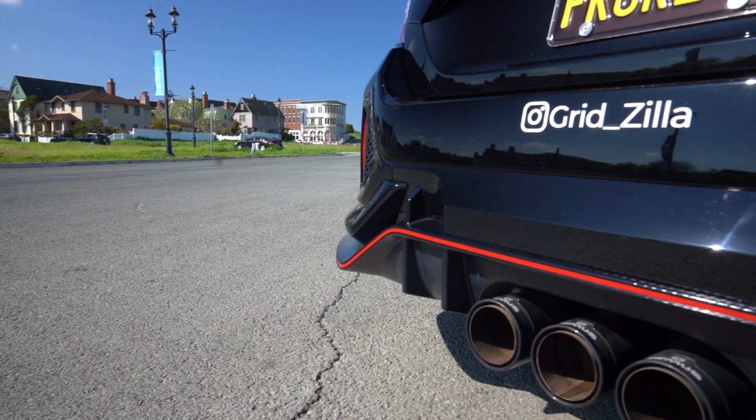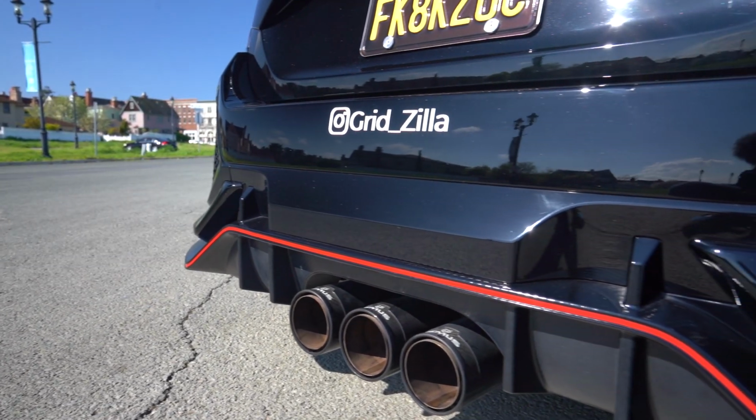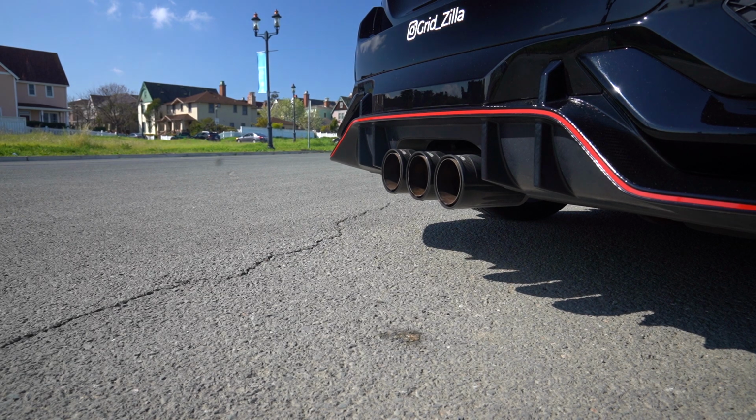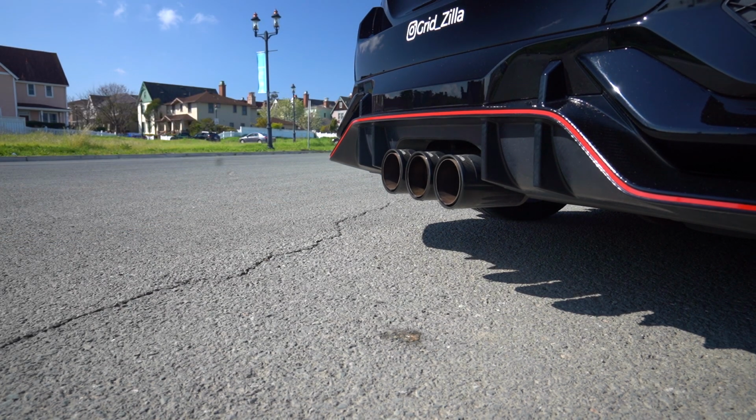Number 2 on the list, exhaust. Exhaust is such a personal preference. And while I have the Remus exhaust on my car and it's been absolutely fantastic, there are a lot of great choices out on the market. I like the sound of my Remus exhaust. It has a lot of adjustability to it, which makes it very useful for me, especially since I track my car. Some tracks have sound limitations, so that's important for me.